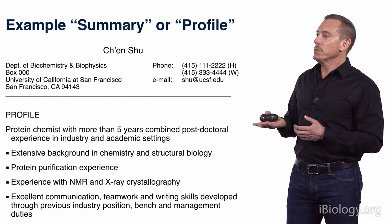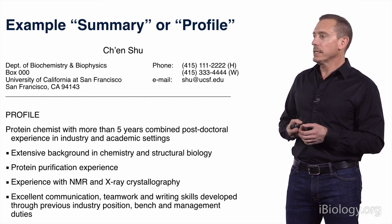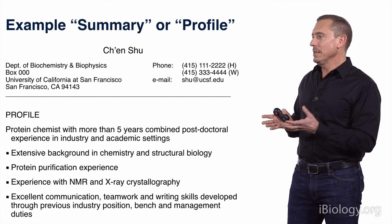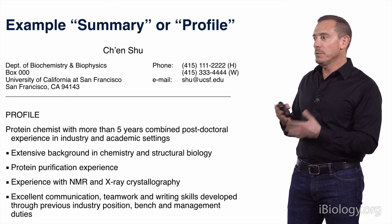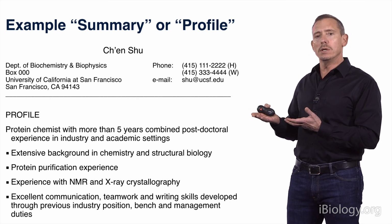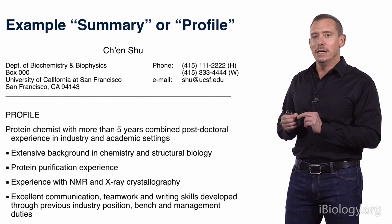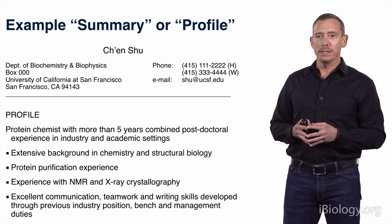And then, this person did point out their soft skills. I have excellent communication, teamwork, and writing skills, but anybody can say that, right? They helped it out by saying, I've developed those through my previous industry position and some management duties I had at the bench, for example, and that makes you want to read more about how that person got that background. So if you're going to write about your soft skills in your resume, support it by saying developed through whatever it was that brought you to that point.